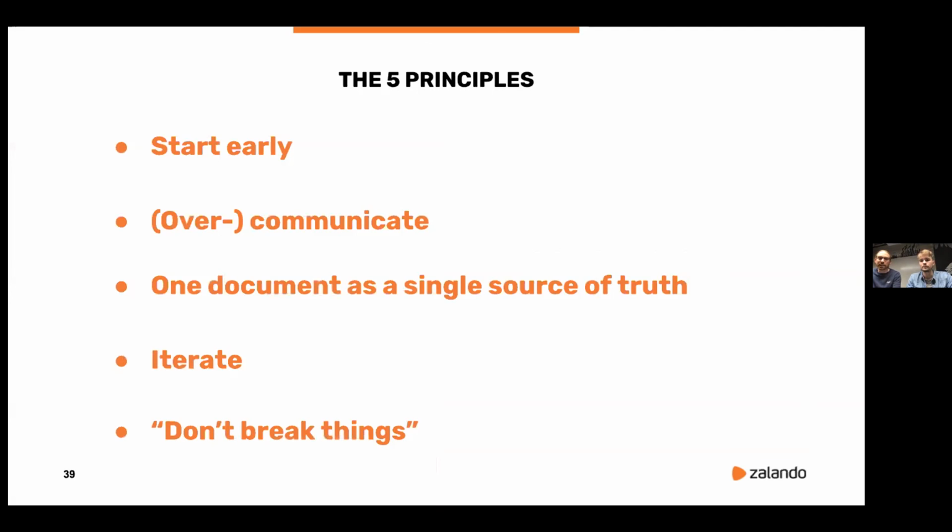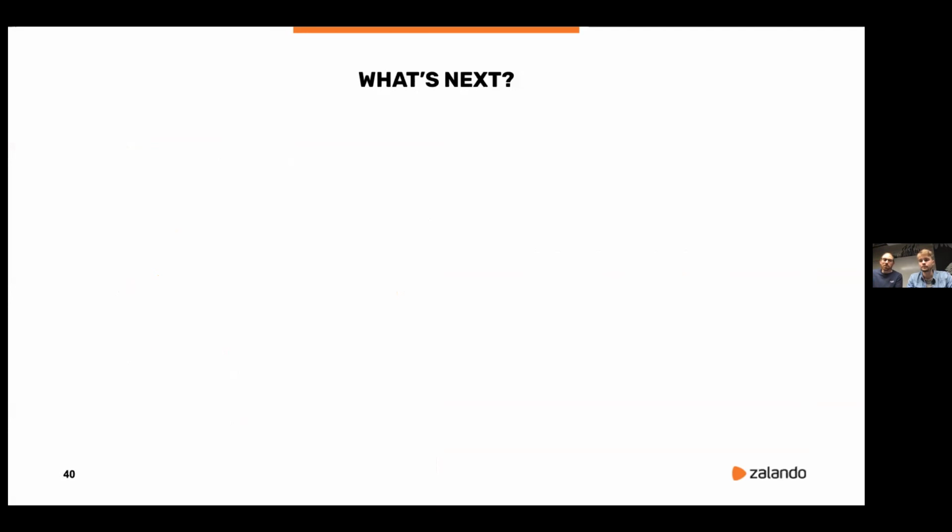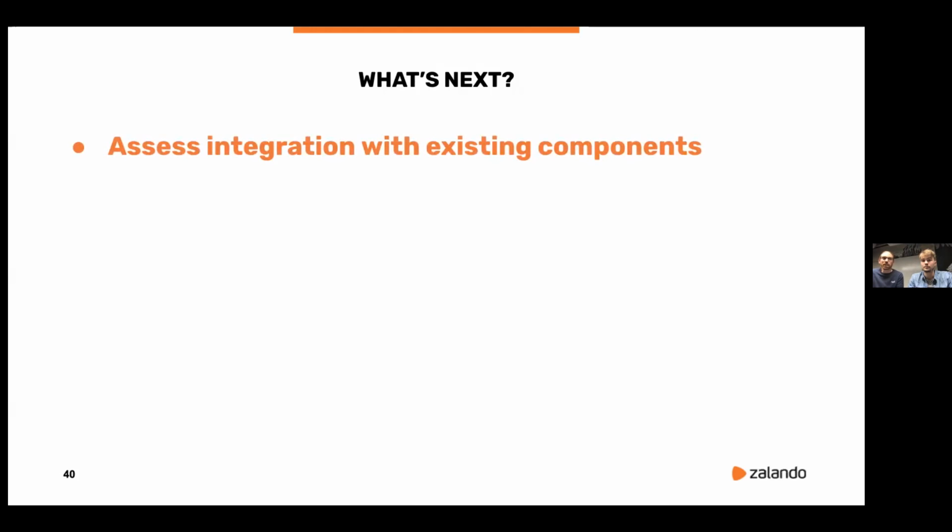But then what's next? Once the new team has really taken ownership of the new components, what's important for that new team is to really assess the integration of these new components with the existing ones. And here, the questions to ask are: okay, does this make sense? Do we have any overlaps between the previous and the new components?